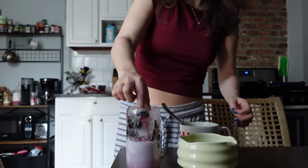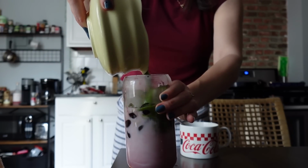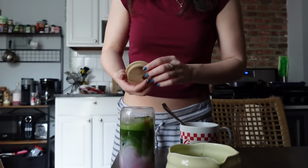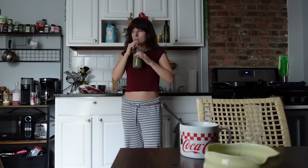And it was looking really, really cute with the cherry juice, and the matcha was looking extra green. I like how they stacked in the cup, but what I didn't show you here is that when you mixed it, it turned a putrid brown. Anyways, it was decent.